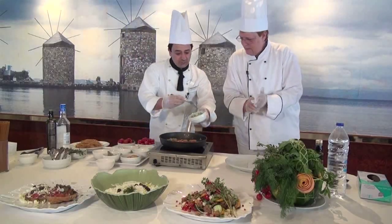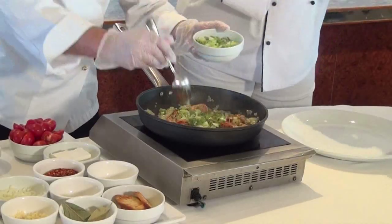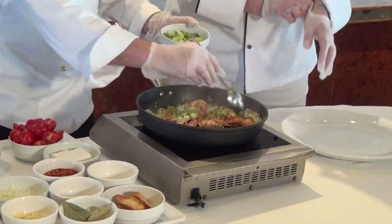We have some scallions. We want the flavor of the scallions. Spring onions, people. Spring onions. Scallions. Yes. Spring onions, yeah.